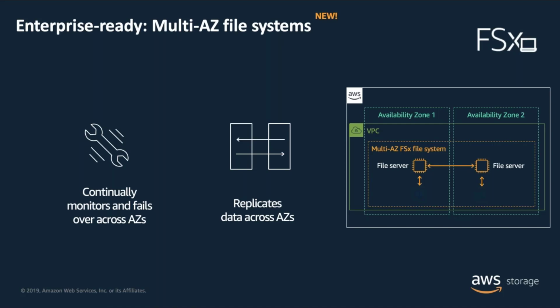And when you create a multi-AZ file system, FSx automatically provisions and maintains an active file server and a hot standby file server in a different AZ, each one with their own storage. And this capability is really ideal for large enterprises with Windows workloads that require shared storage and fault tolerance across AZs. This will help customers that need highly available and durable shared Windows file storage for things like their home directories, their business applications, and their web serving environments.